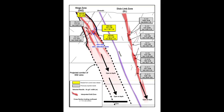It seems that a defining characteristic of the Hinge Zone is these repeated parallel high-grade veins within an envelope that strikes roughly east-west and continues subparallel to that ultramafic body that you see highlighted in the middle, and subparallel to the Dixie Limb Zone, which is located further to the north.